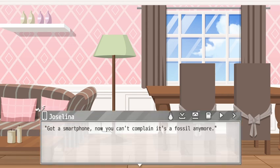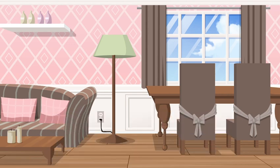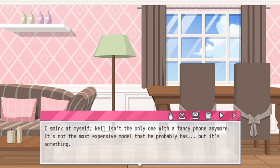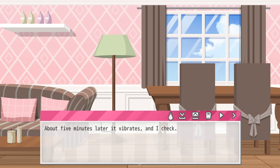Got a smartphone. Now you can't complain it's a fossil anymore. Respond, Neil. Respond. I smirk at myself. Neil isn't the only one with a fancy phone anymore. It's not the most expensive model that he probably has, but it's something. About 5 minutes later, it vibrates, and I check.